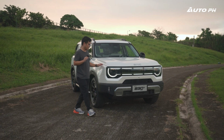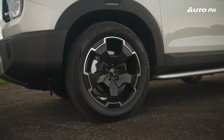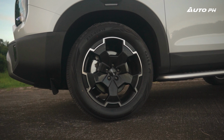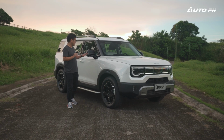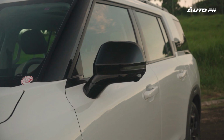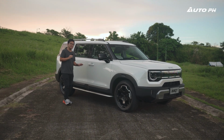Then moving here to the side, we have these 19-inch black and a little bit of silver alloy wheels. It looks really good and it's wrapped in GT Comfort tires. Then you can also see here the blacked out side mirror, the blacked out A-pillar, which gives this a little bit more of contrast, especially with this white pearl exterior color, which looks really good.